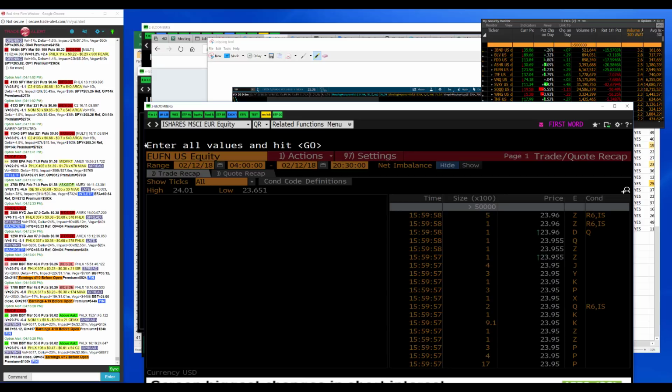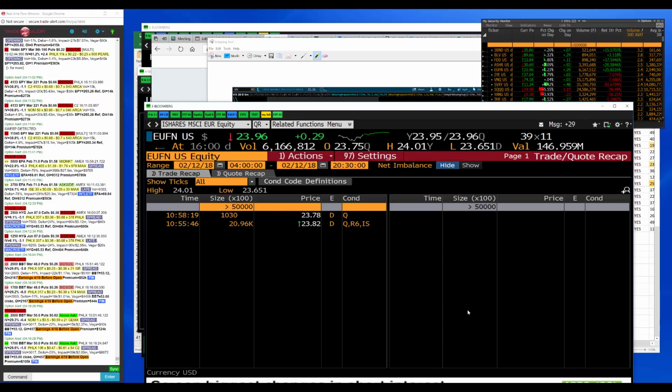If I just look for any prints above 50,000 shares, you could see this 2 million share block that went up this morning before the European close. I did check the print, and I'm pretty sure that's a buy, at 23.82. That's about a $50 million transaction.